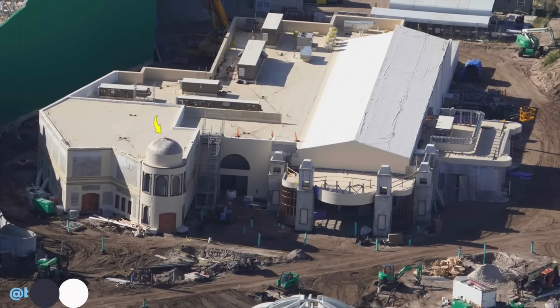Here at the restaurant and store that will sit just outside the entrance portal, we can see the progress that has been made here. Now, some have asked why this is outside the land, and it is likely because if the land is closed for capacity or a private event, guests can still enjoy Nintendo-themed elements and, of course, buy merch, eat food, things of that nature. I mean, they're selling merch.